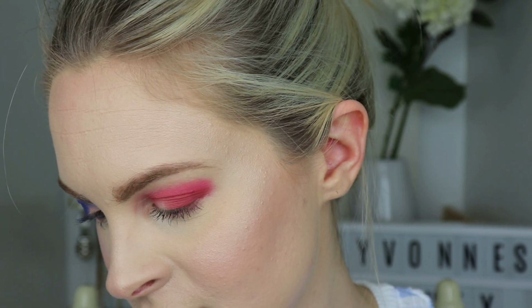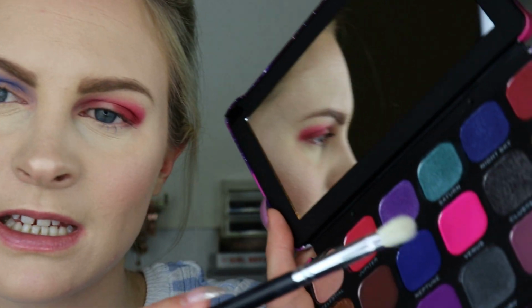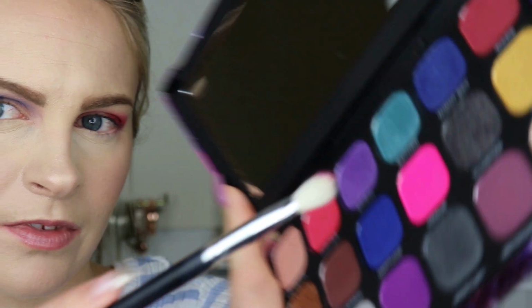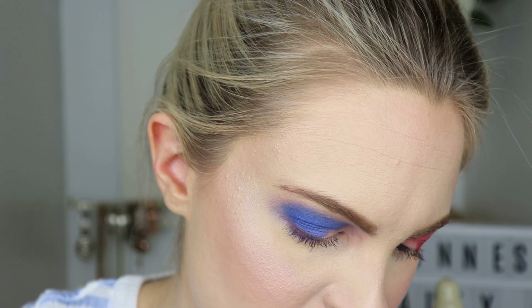Okay, so what I had used Jupiter and Mars. I think it would be crazy of us not to use that really bright pink that I'm talking about that will probably stain my lids. It's called Venus. So I'm going to be dipping into Venus right here. It's like neon pink, not my usual colour.